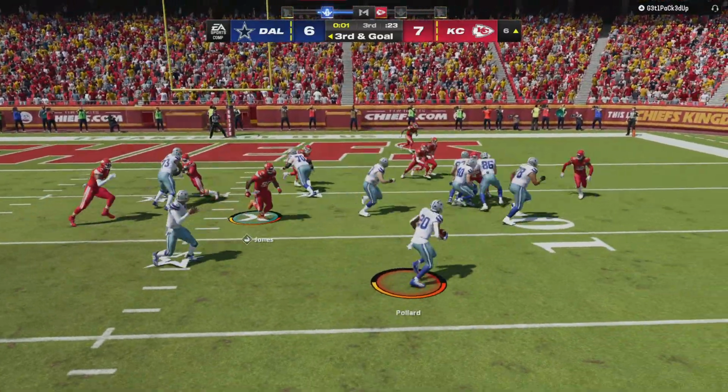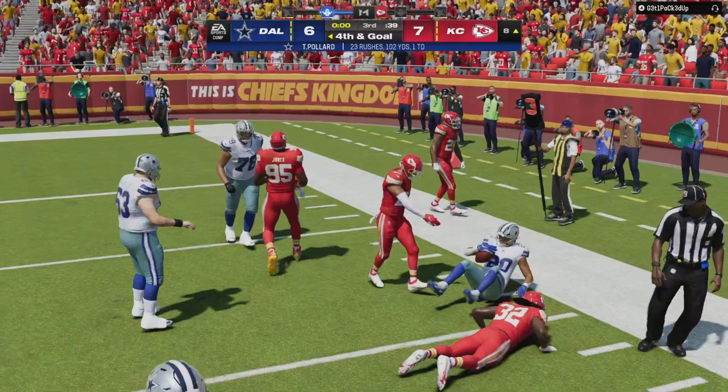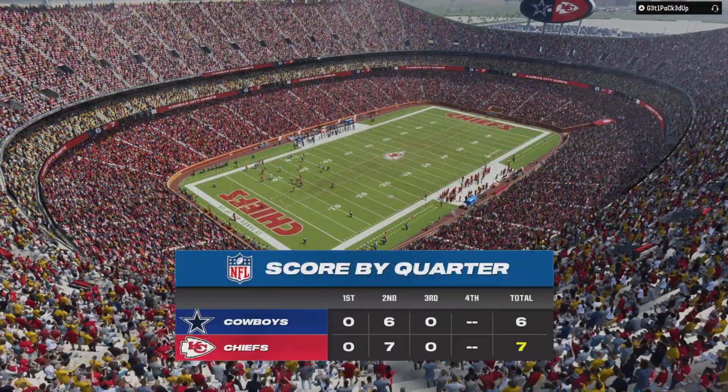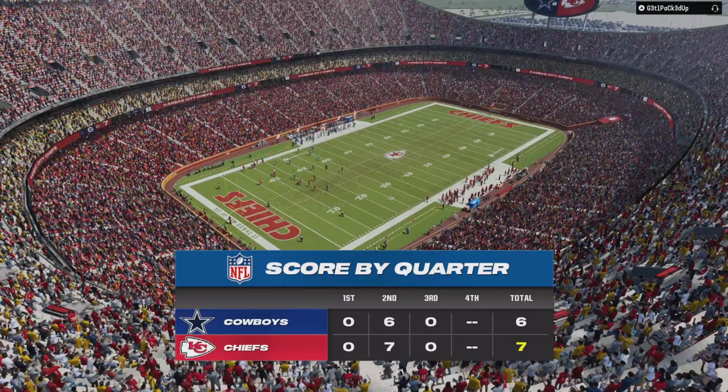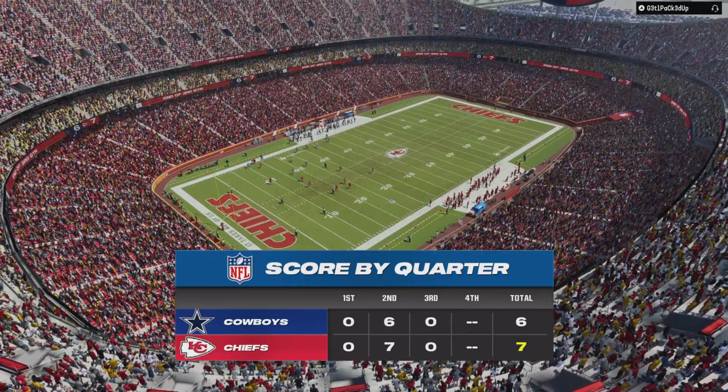Ball at the 6, 3rd and goal. And this is going to result in losing yardage. They're driven back to the 8-yard line. So with a 4th and goal looming, we hit the end of 3 quarters of play. We'll return with more after this break.